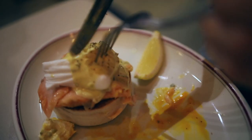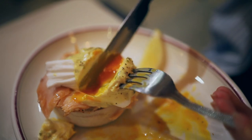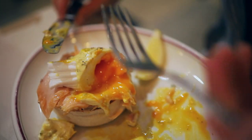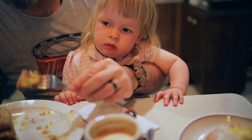Nothing is better for breakfast than poached eggs. Here in Britain, they are often served with smoked salmon on muffins. Muffins is not what you probably think it is. It is sort of white bread buns. Not sweet, of course.